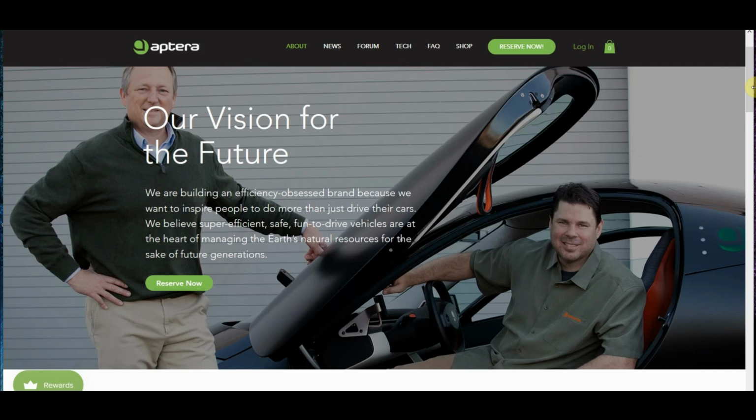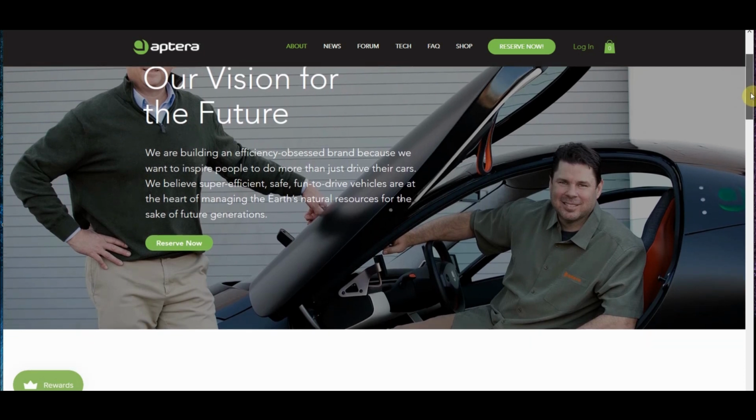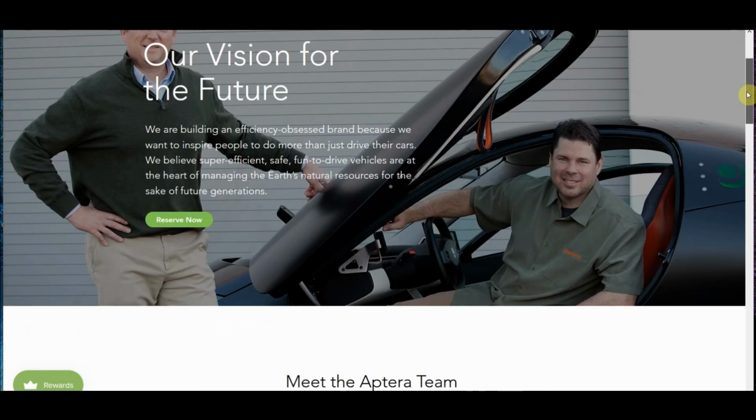So basically, these guys are very focused on giving you the most efficient car possible, because their take on it is that the most efficient car will consume the least amount of energy, which in turn will be good for the planet. So yeah, I can't go against that. Those are definitely laudable goals, so good on them for that. And these guys do seem to be passionate.